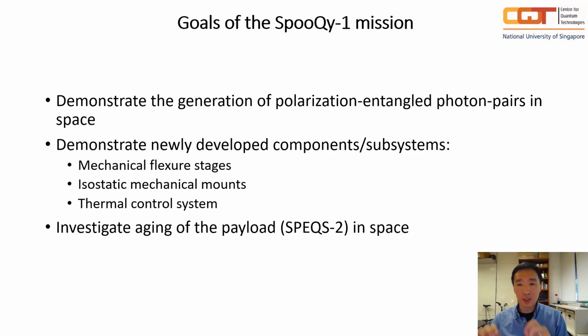Now, the goal of the SpooQy-1 mission really is just to demonstrate that we have a source of polarization entangled photon pairs in space. At the same time, it will demonstrate some newly developed components. For example, mechanical flexure stages that can actually withstand launch conditions and temperature variations in space, isostatic mechanical mounting systems, and also to try and understand what the radiation effects on the components in space are. And so that means we want to investigate the aging of this payload as it's orbiting the Earth.